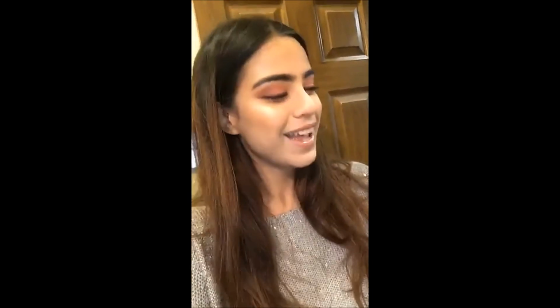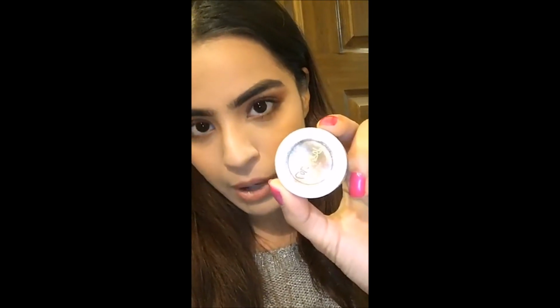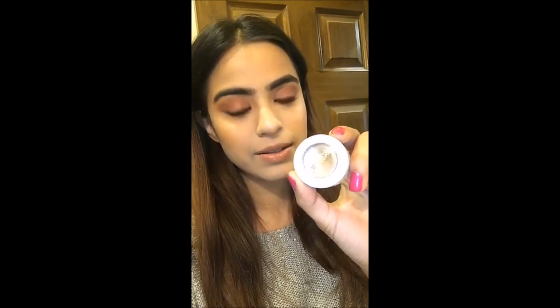Okay guys, so I'm going to use this ColourPop Super Shock Shadow. As you can see, I am a huge ColourPop junkie. I don't know why or when this happened, but I suppose it's for the best. This is in the shade Amaze. This is what it looks like. I'm going to show you how I apply this to my eyes to create a nice nighttime party look.